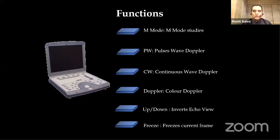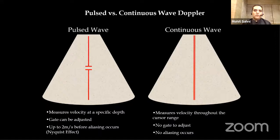Okay. So this is how these buttons can be helpful. So let's talk about what a pulse wave Doppler is and what a continuous wave Doppler is. As you can see in this, there is a gate like this. There is no gate like that here. So what happens when we put a pulse wave Doppler in the flow of a vessel to measure the flow of the blood? It will measure the flow of the RBCs only within this sector. It will ignore the velocity of the RBCs above and below. So in a very small range, you can measure the velocity of the blood.